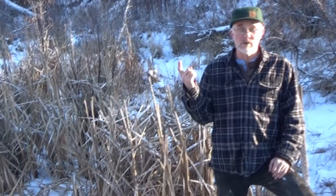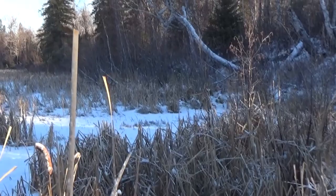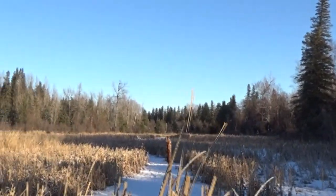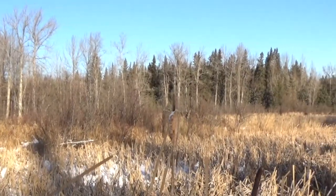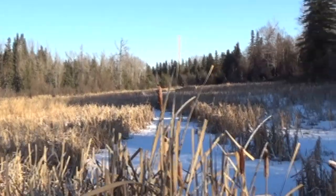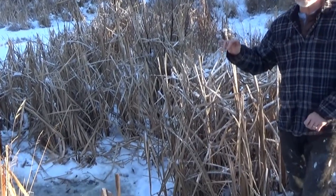So first of all, you need to be close to water with fish. So we're right beside the Athabasca River, and the Athabasca River is full of fish, from very small fish up to very large fish. So there's our food source for the otter. Second of all, you need to have water that in the winter time, at least for denning sites, needs to be at least a meter or two deep throughout the winter.